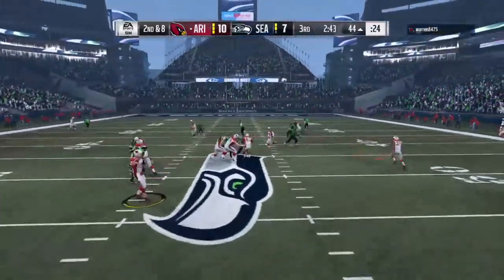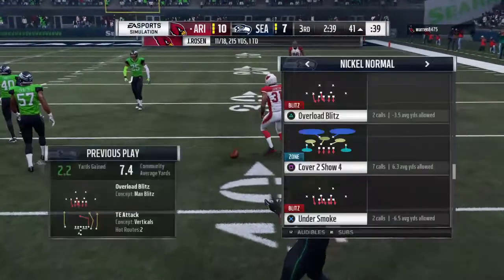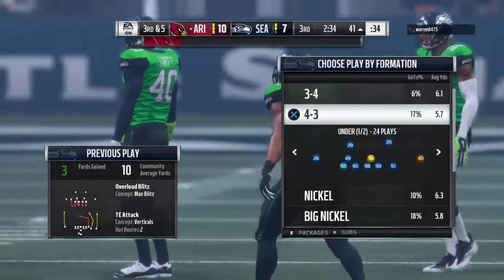Now Rosen. Dumping it off for Johnson. And he'll go down shy of the 40 at the 41. Call it a gain of 3. And it'll be third down.